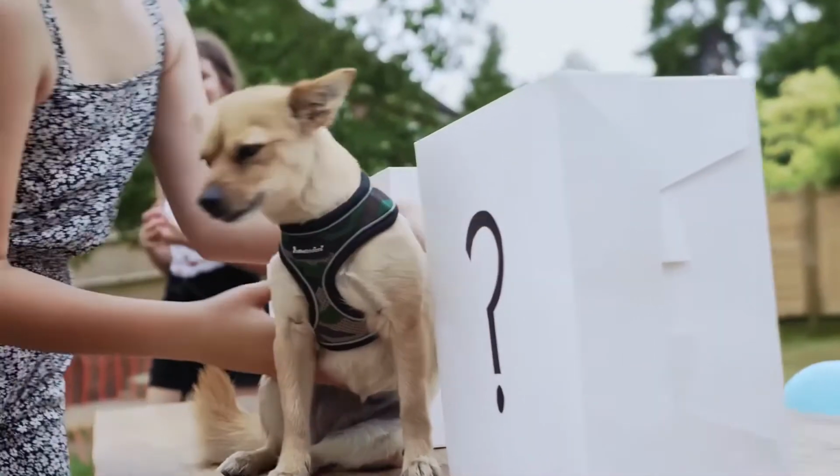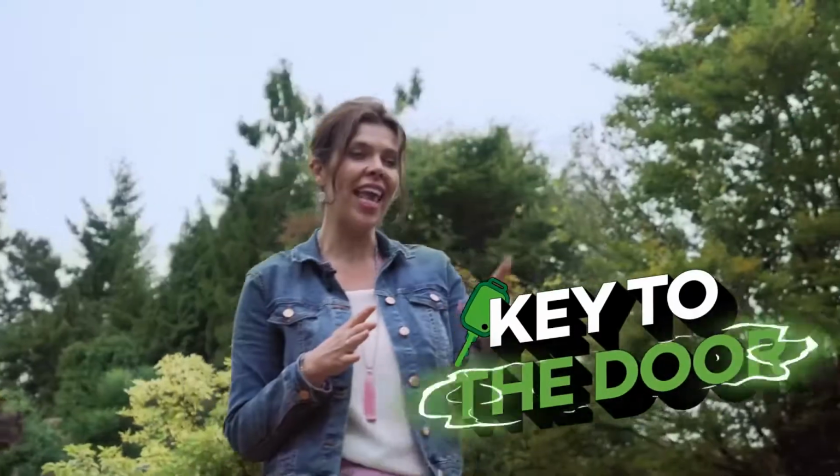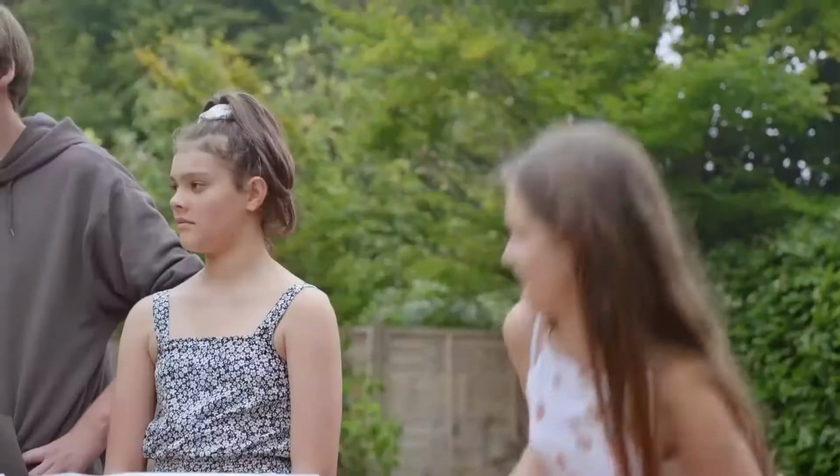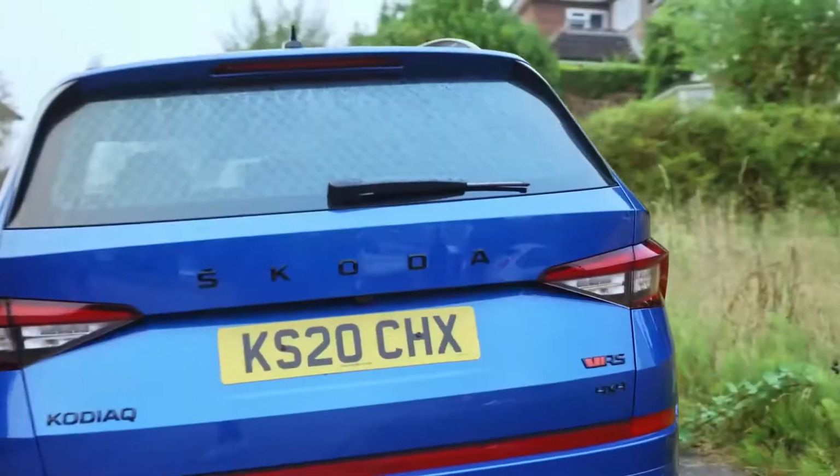Okay, guys, so this challenge is called Key to the Door. I've hidden a key in one of these boxes. The winner is the person that chooses the box with the key that opens the Kodiaq. That's it, that's good. No fighting, please. Okay, kids, let's go.